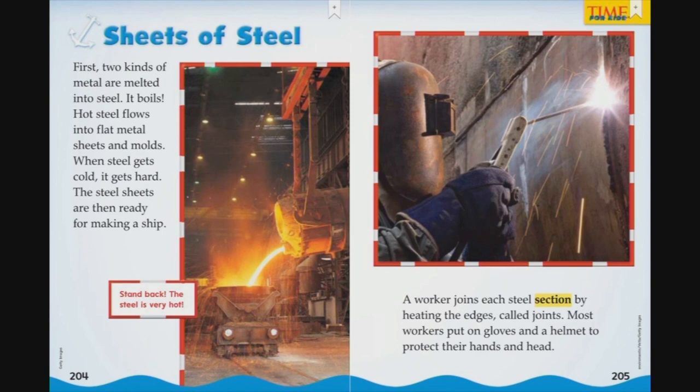Sheets of steel. First, two kinds of metal are melted into steel. It boils. Hot steel flows into flat metal sheets and molds. When steel gets cold, it gets hard. The steel sheets are then ready for making a ship.